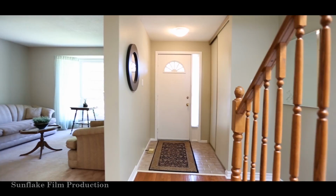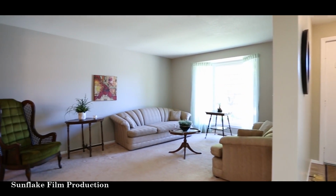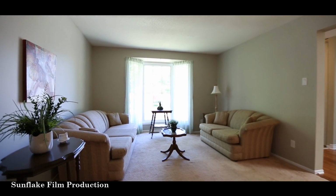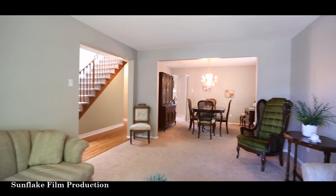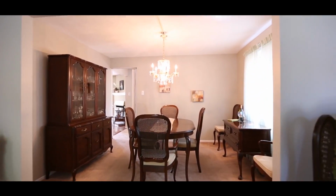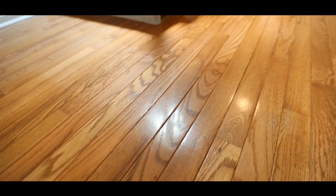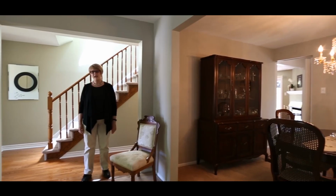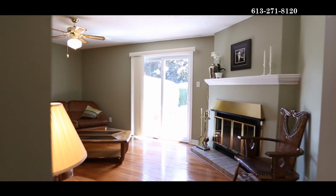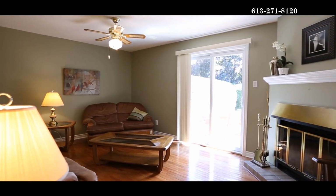Come on inside. When you come in, you're greeted by this lovely living room, and it's a good space in here which flows immediately into the dining room. So if you have a large dinner group, you can extend right out, which this family did for many years. You can extend right into the living room area. Hardwood floors in the hallway. To the family room, which is really the center point of this home.